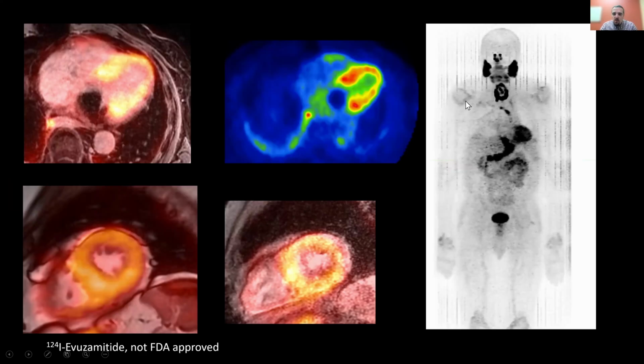And then you can see how the patient has significant joint involvement, including carpal tunnel involvement, shoulder involvement with this disease, the bladder, the GI tract, and the stomach, and the salivary gland, and the thyroid. These are normally distributed for this tracer.